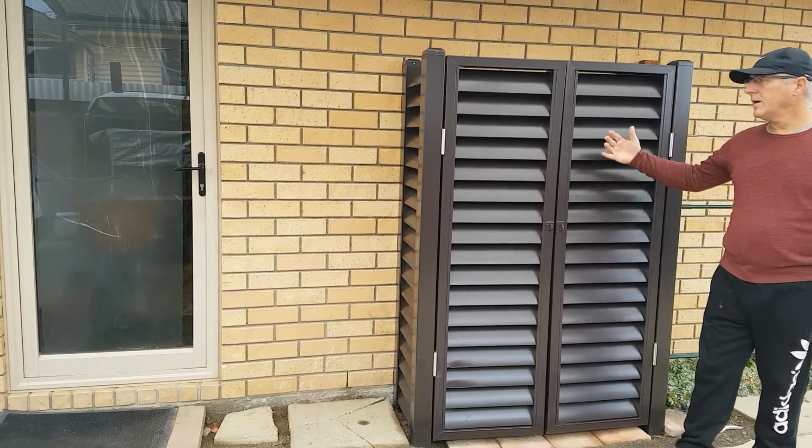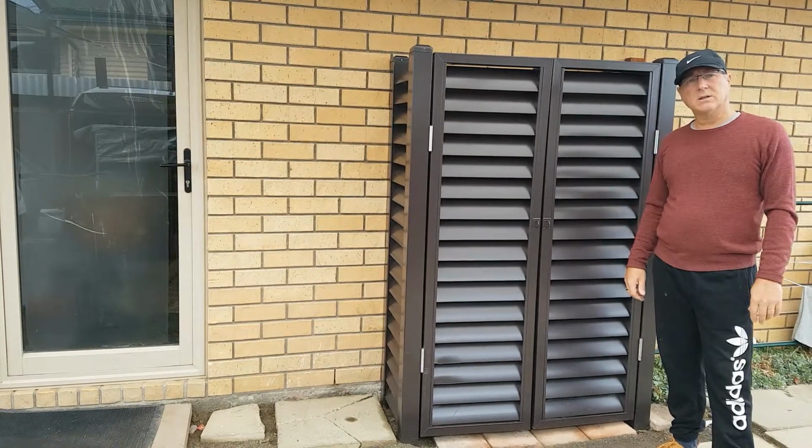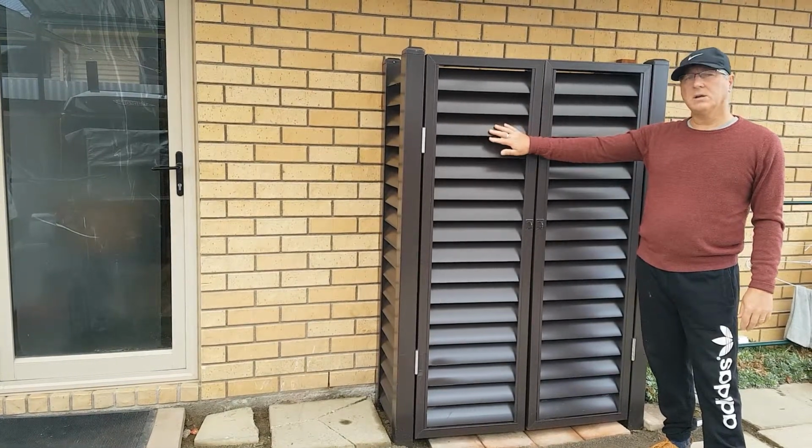So these are our gas bottle protectors. They come in three colors, a black, a gray, and a brown, and two designs, the louver design or the slate design.